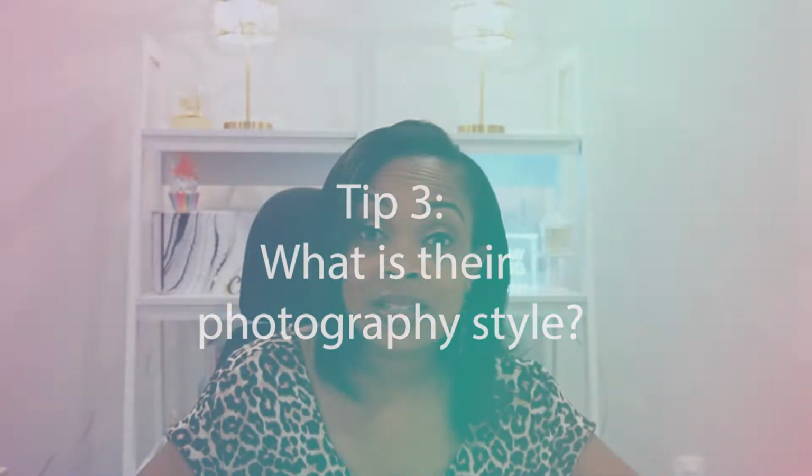Tip number three, their style. What is their style? Now, yes, brand photographers typically do have a certain style of portraits or photos or branding that they like to shoot. So you want to make sure that you do your research. Is this person all about wildlife? Well, if it's about wildlife, for the dessert photography world, you don't want to hire typically someone that's going to take pictures of animals. That would be a little weird. Don't knock it till you try it, but I'm just saying, you want to make sure that they specialize in something that you are looking for, the type of service.